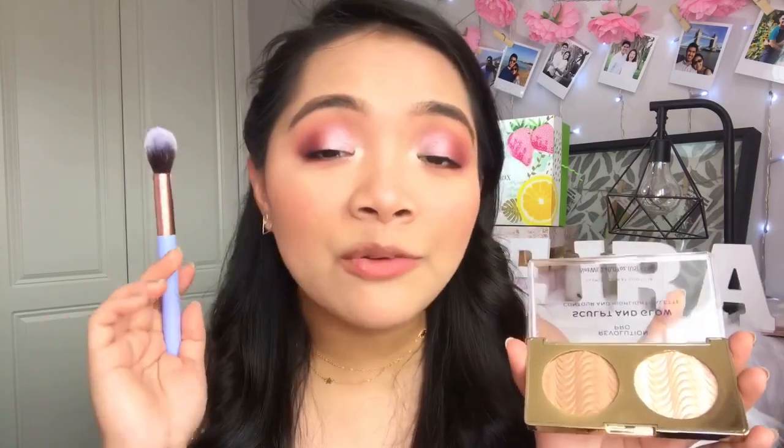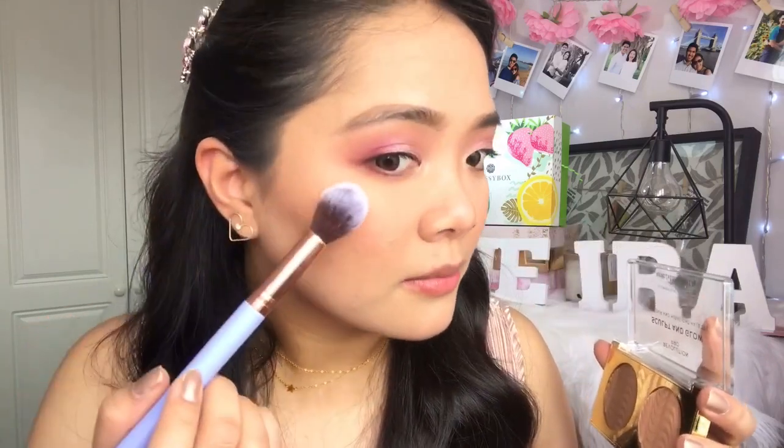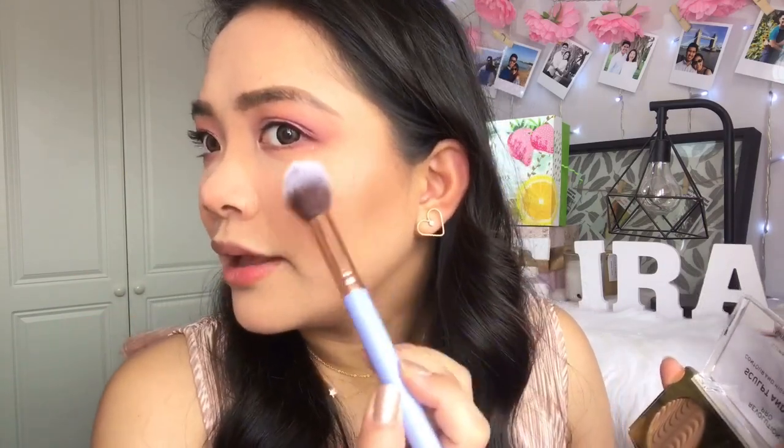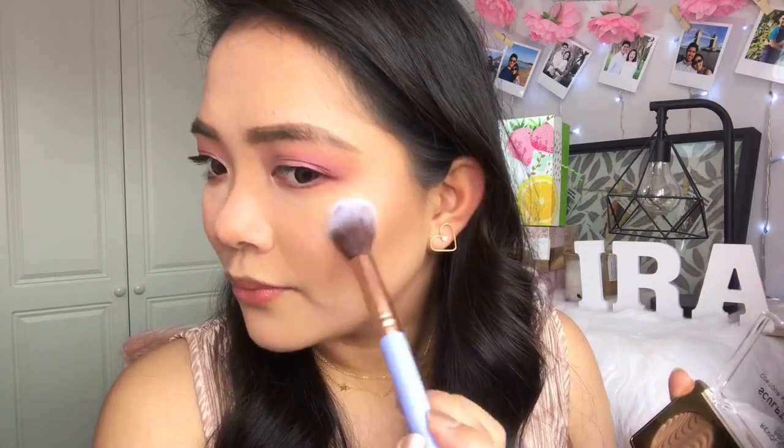So highlighter is one of my favorite parts of makeup application, so I'm really excited with this one, and I know Revolution Beauty does really good highlighter, so I'll be applying this highlighter onto the high points of my face. Oh, look at that. Look at that glow. Let's do it here so you can see it clearly. Look at that glow. Oh, love it.